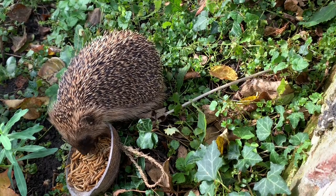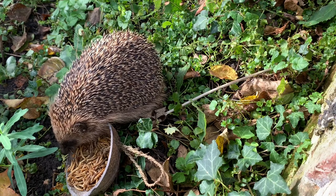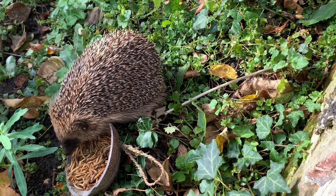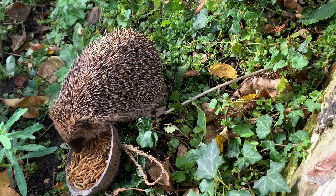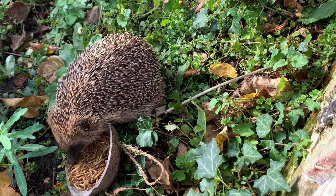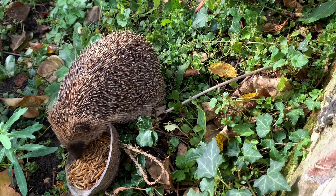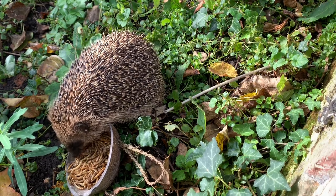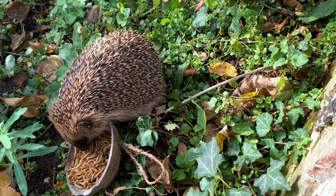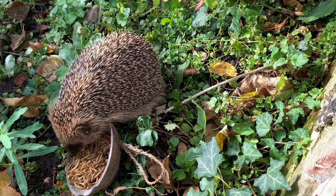One time I bought specialty hedgehog food, but it's both quite expensive and it stinks pretty bad. So the hedgehog food we usually put out is freeze-dried mealworms, and they seem to enjoy them quite a bit. I love that little crunching sound. Everything hedgehogs do is so cute. I just love them.